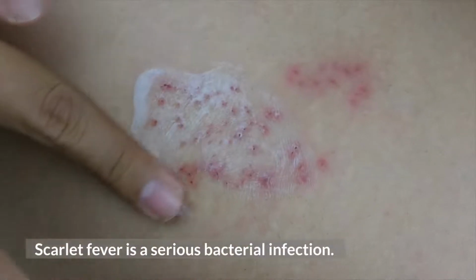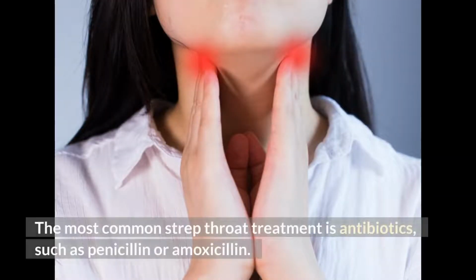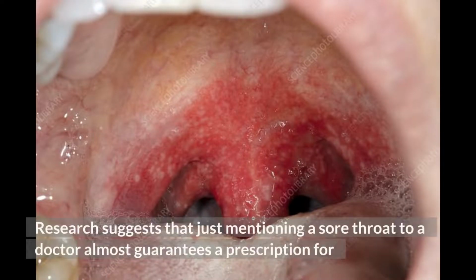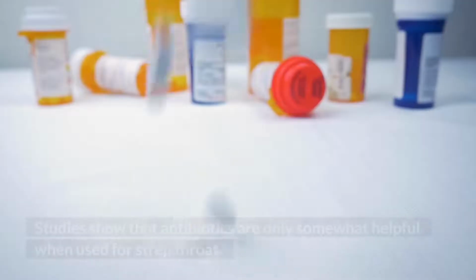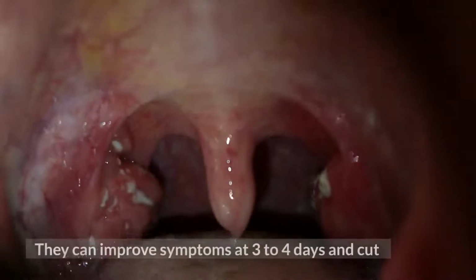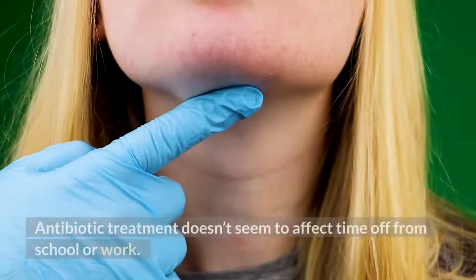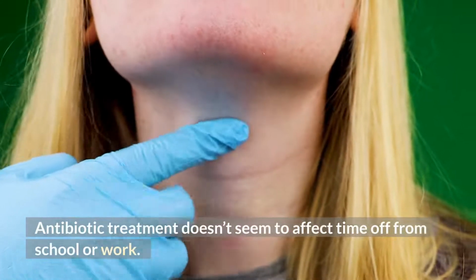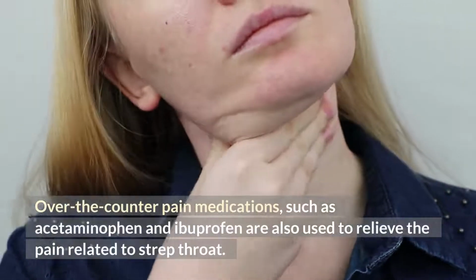Conventional strep throat treatment. The most common strep throat treatment is antibiotics, such as penicillin or amoxicillin. Research suggests that just mentioning a sore throat to a doctor almost guarantees a prescription for antibiotics, even though viral infections cause 85 to 90% of sore throats in adults. Studies show that antibiotics are only somewhat helpful when used for strep throat. They can improve symptoms at 3 to 4 days and cut the length of the illness by about half a day. Antibiotic treatment doesn't seem to affect time off from school or work. Over-the-counter pain medications, such as acetaminophen and ibuprofen, are also used to relieve the pain related to strep throat.